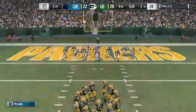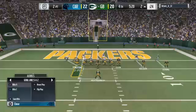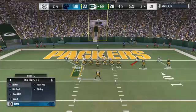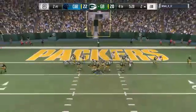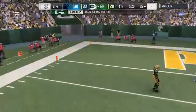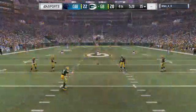So here we go. The Packers will line up to go for 2. And the back goes into motion. Rodgers will throw for it. And no, it falls incomplete. So the 2-point conversion, no good.